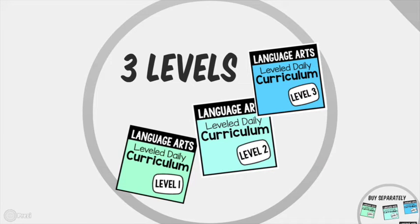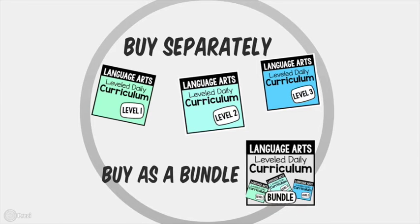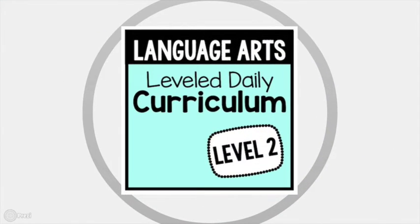So there's 3 different levels. Level 1 is the most basic foundational level for those kids that really need the emerging skills mastered. Level 2, which we're talking about today, is for your learners that have some language. They're starting to work on academics, but they need to do so in a slow and meaningful way. Level 3 is for our more complex learners, and it really takes a lot of those cognitive skills to the next level. You can buy the levels separately or you can buy them as a bundle. Many of us have multi-level classrooms, so having the option of having the 3 levels can be really helpful and is money saving. So today we're going to focus on Level 2.